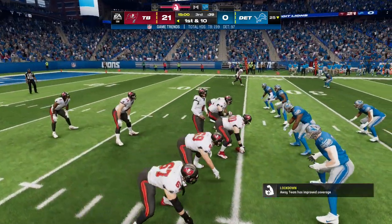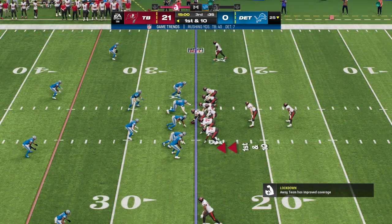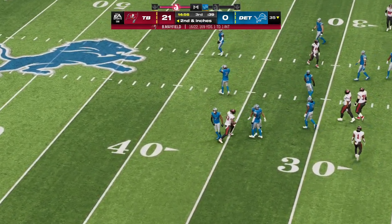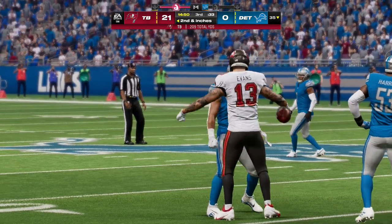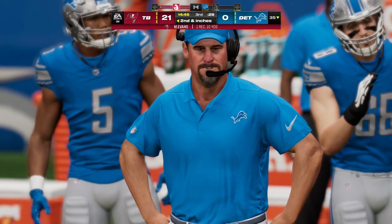The Bucs offense set to begin their next possession. Mayfield now looking to throw on 1st down. To Evans on the slant. And he's going to be taken to the ground right there at the 35-yard line. And that's good for a pickup of 10 yards. And they'll be left with a 2nd and about a foot.